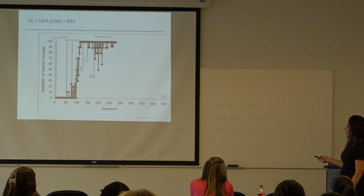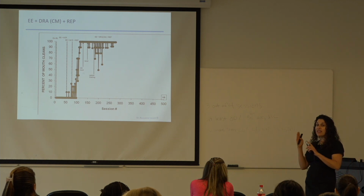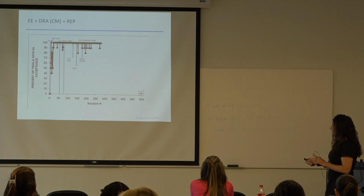We go up to even higher bolus, and then we start parent training, and these behaviors stay nice and consistent. So it's really important to think about the different graphs that are going to tell you different information. And this is a great example of really incrementally looking at the different ways of addressing the behavior.